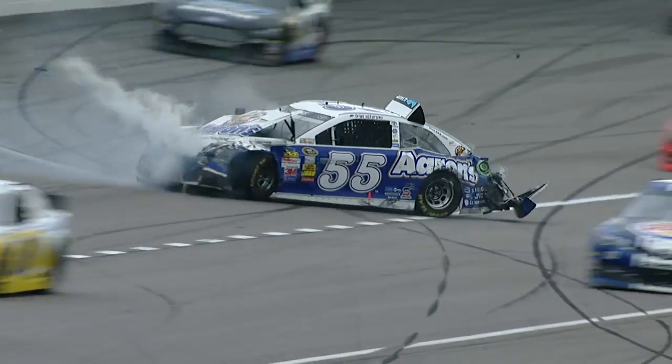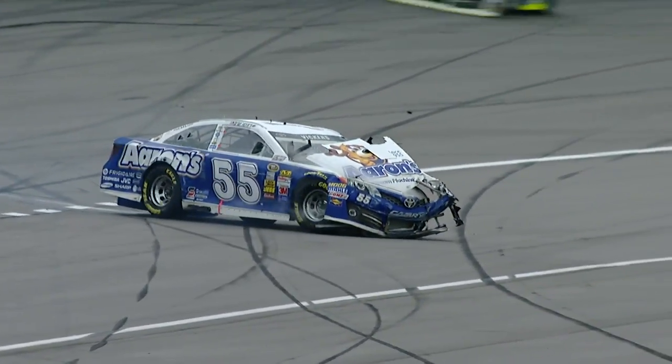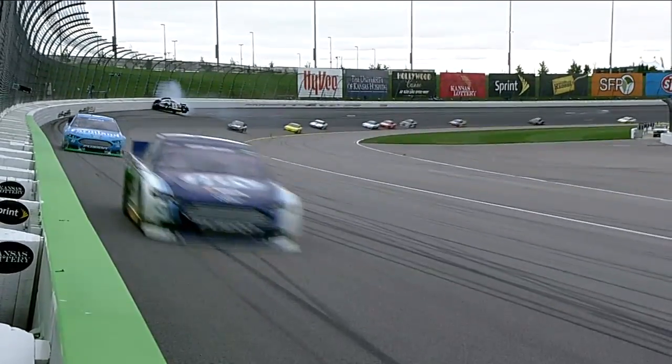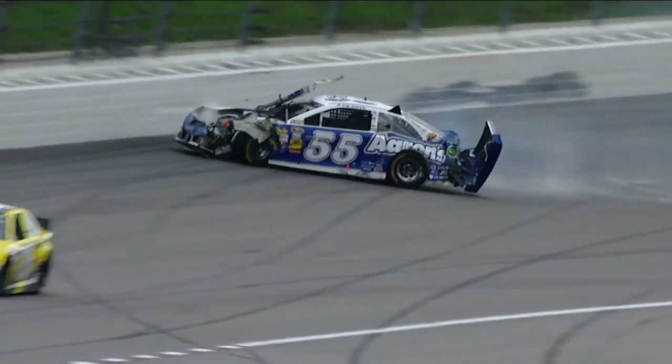Trouble turn two, Brian Vickers. Caution flag is out, a hard crash for Brian. And you can see right here is Brian Vickers. He's sideways. It looks like he's trying to save it. Oh, my, look at this. Oof.